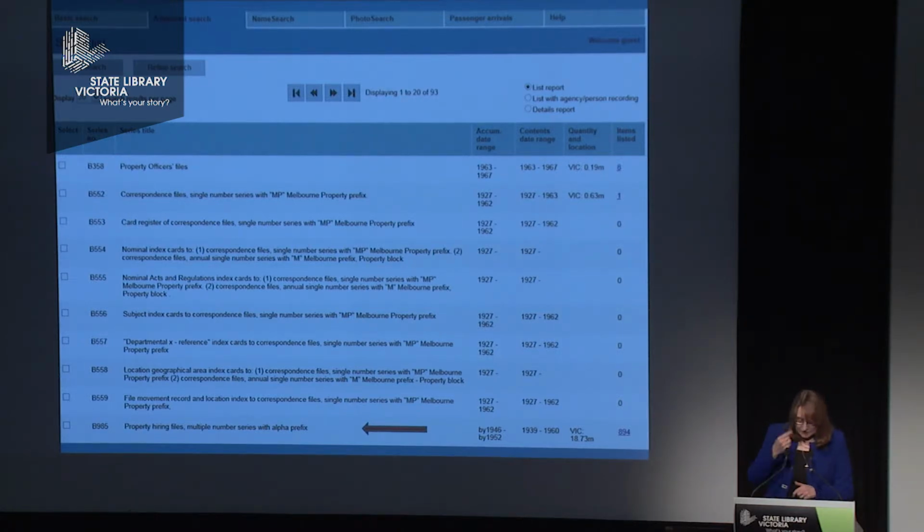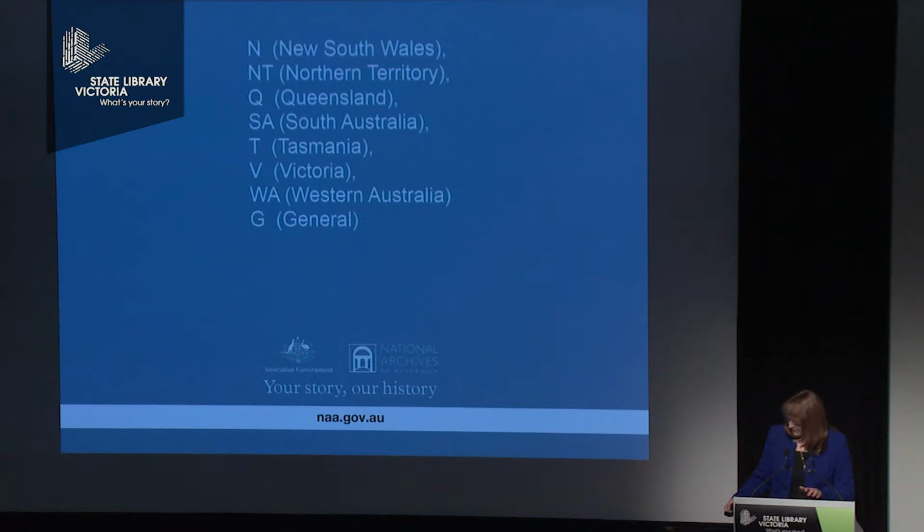In August 1946, this was transferred to the Department of the Interior, and they became responsible for all the dehiring processes. This was obviously after the war. Those properties were beginning to be dehired, and the Department of the Interior took over that responsibility. When these records came into the care of the Department of the Interior, they were all combined from all the different states and top numbered.